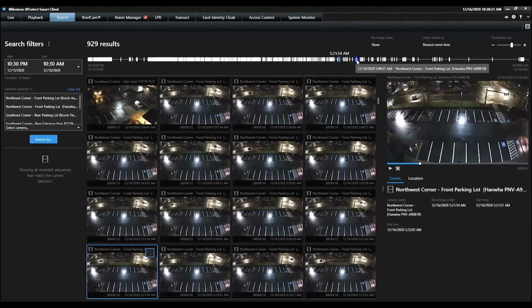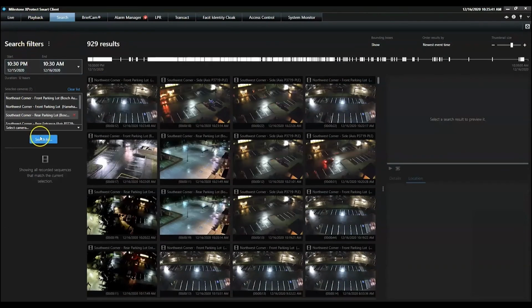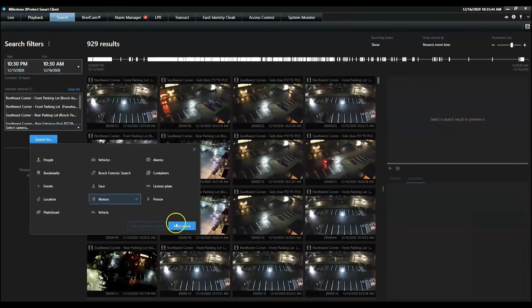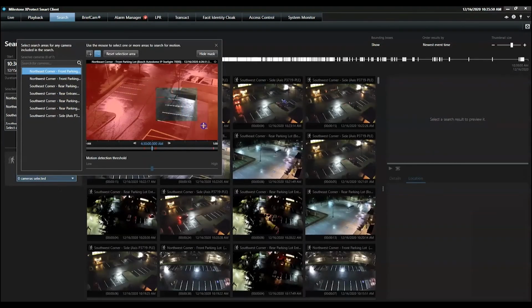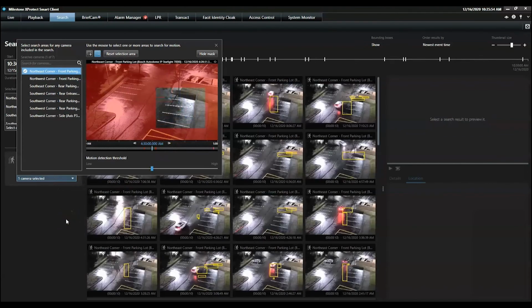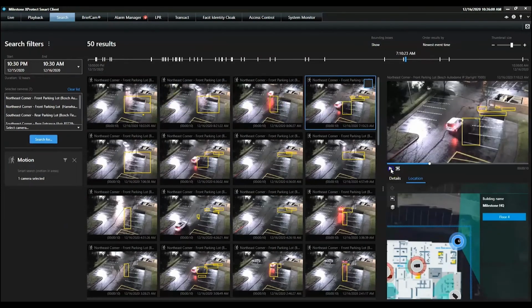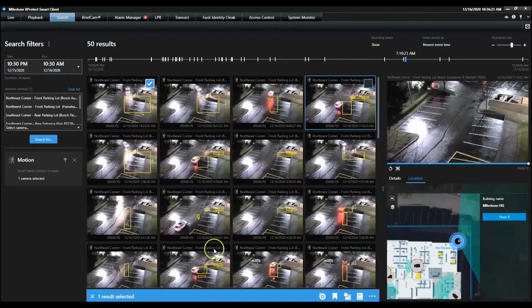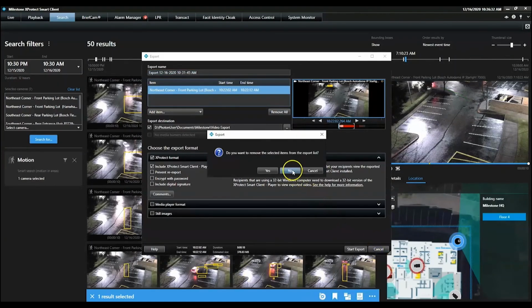The operator can also click on a particular camera thumbnail and immediately see a video preview, the camera's details, and its exact location. If the operator is searching for sequences containing motion, he can work even smarter using the Smart Search functionality. Smart Search allows the operator to investigate an incident by searching for motion in a selected area of interest. Once the area is applied, the result list will only display video sequences that include motion in the masked area. The operator has multiple actions ready at hand. For example, he can instantly export the sequence from one or multiple cameras. He can also open the selected cameras in a new window, allowing him to play back these recordings simultaneously.